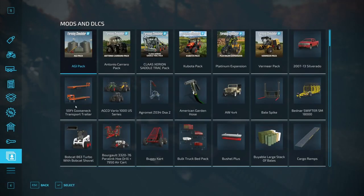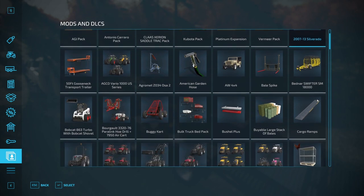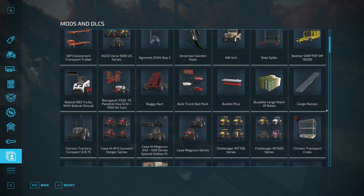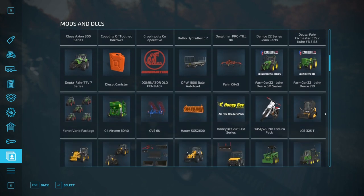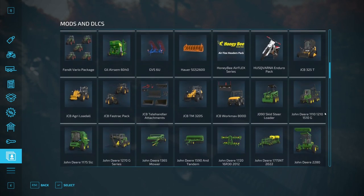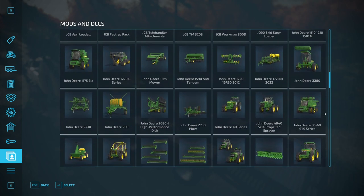All right, welcome to all of the mods. So up at the top, you can see the DLC that I'm currently running for this. You can see all the mods. Everything, I think, with the exception of the Silverado, is off the mod hub. So I'm not going to go through everything. If you guys want to just stop and pause and take a second to see everything that's on here.